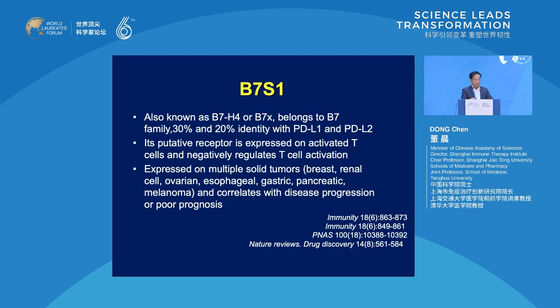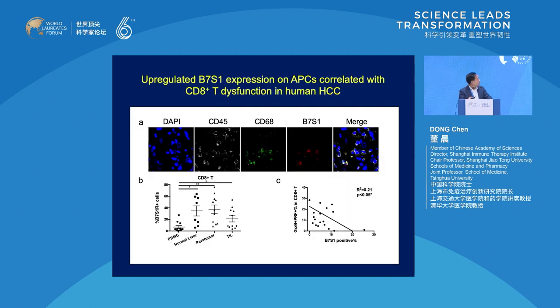A former graduate student in the lab, Jin Li, who is currently setting up her own lab at the University of Pittsburgh Cancer Center following a postdoc with Mark Davis, showed in 2018 that this molecule, B7S1, was expressed in the HCC samples from patients and primarily expressed by macrophages.